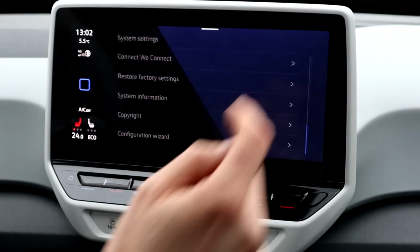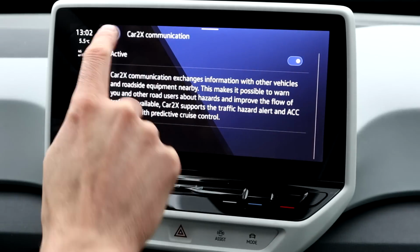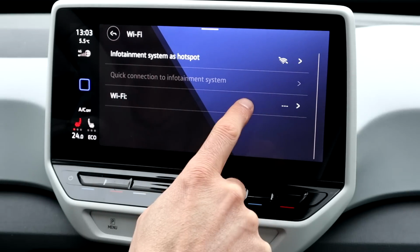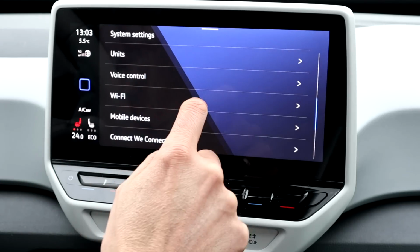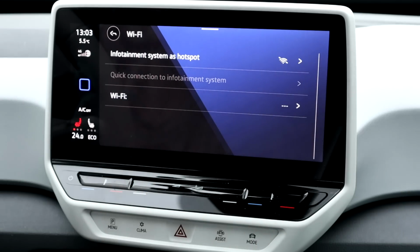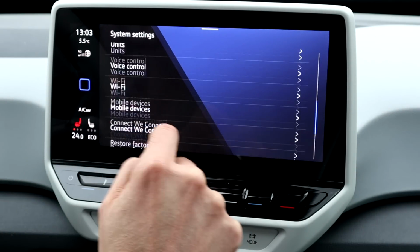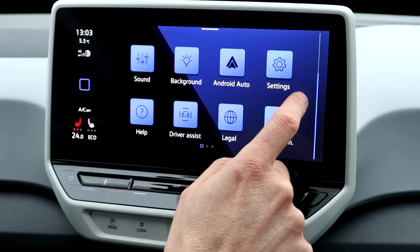In the settings, you now have car to X and I think that's it. And you have Wi-Fi, and I tried it. The hotspot works. Connecting to Wi-Fi, I haven't tried yet, but I think it would work as well. So you can connect to your home Wi-Fi, and use hotspot means that you connect your phone to the car, and the car connects to the internet. So this works. I've seen it work. That's fine.